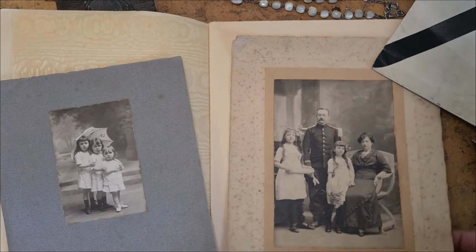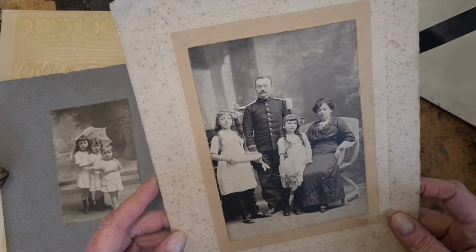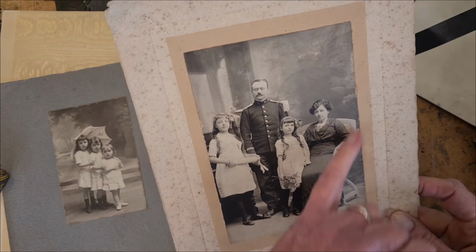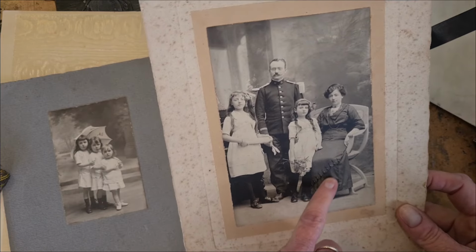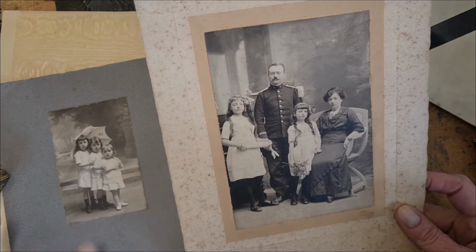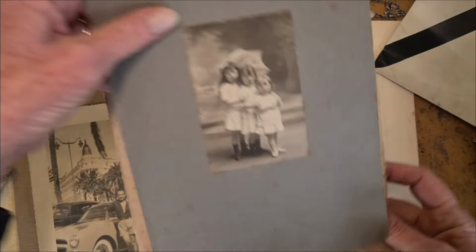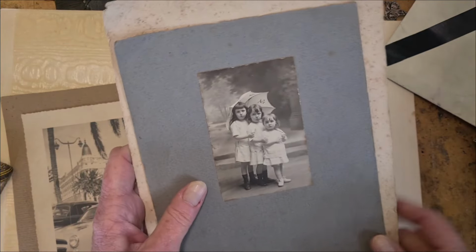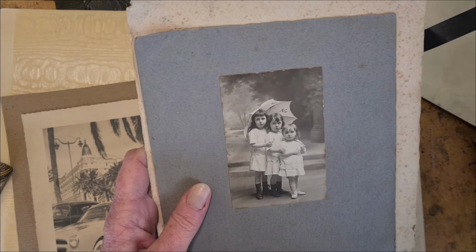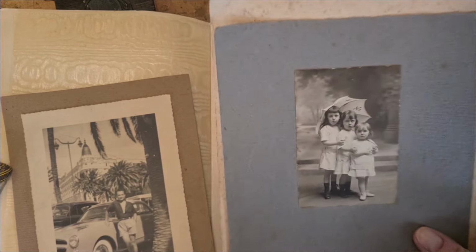I got a few photos. Let's see, here's a family. You can see there's a lot of story going on here. The old gown, the buttons, the girl's holding some flowers. They got hair ribbons for days. I do like this one. These little tykes are giving the photographer all of the side eyes. I don't know why. Talk about a story.